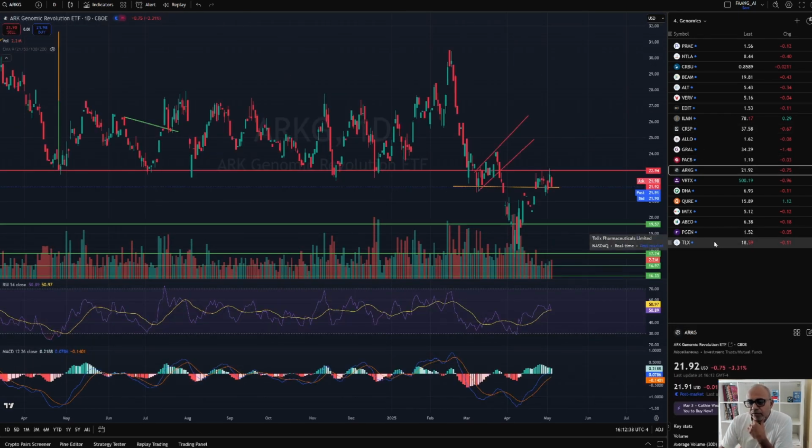RG was down 3.31% today. It found support at the minor line of support at 21.90. It ended exactly at 21.91. And then we have a resistance, which is at 22.98. That continues to be resistance for tomorrow.